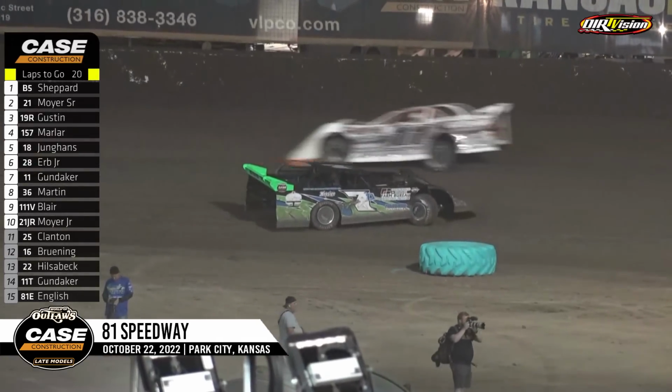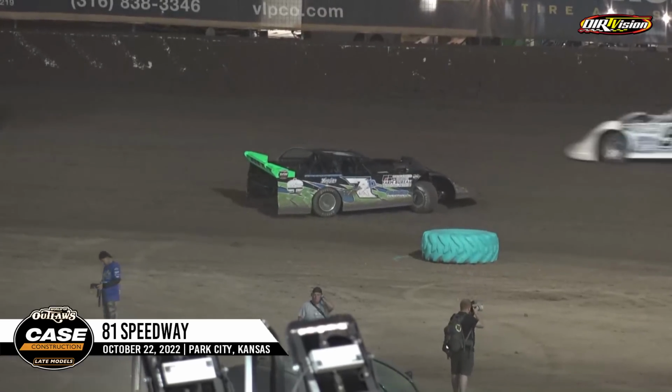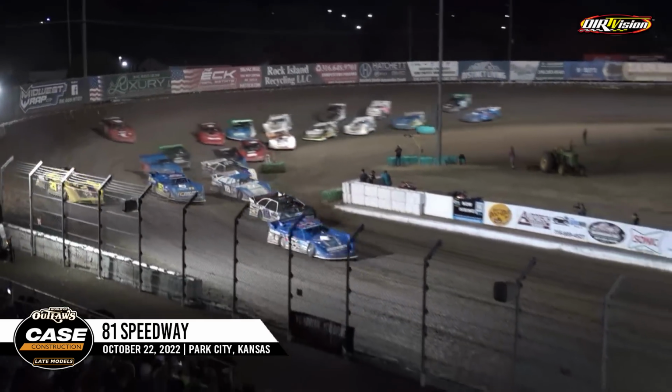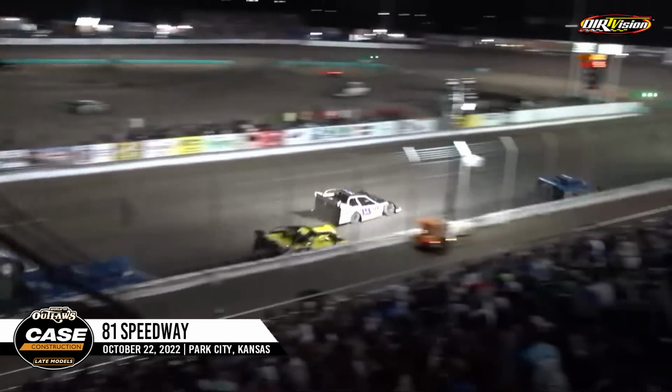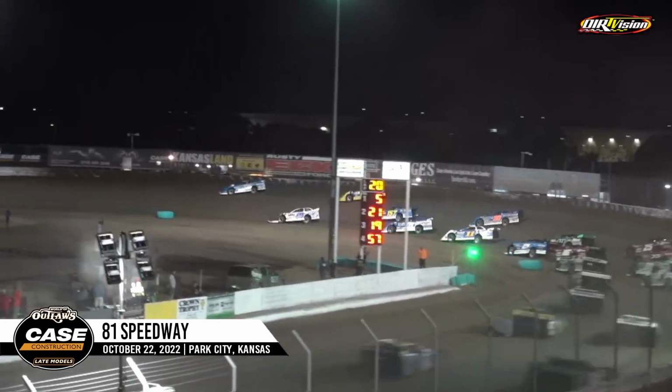Right when we said please stay green. Yes, caution flies on the Speedway. 20 laps down, 20 to go. Here at 81 Speedway, Brandon Shepard leads us in B5. And we're back underway. Gustin going to inch ahead of Moyer for the second spot. He'll set his sights on Shepard. Shepard, your leader. Gustin in second.